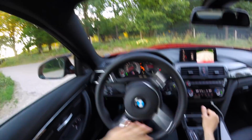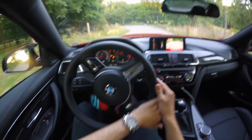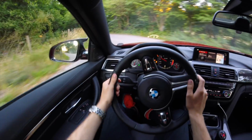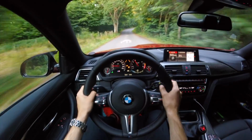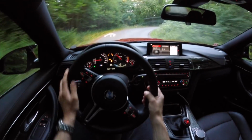You sit quite low to the ground also, I've noticed. You feel really stable, and the driving position is very good. You feel in control, the steering wheel is in the right place, the gearbox is where you want it to be. You don't have to think where to put the gears.